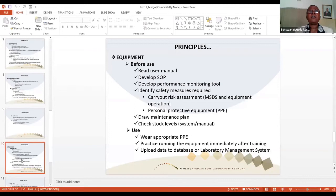You have to have a monitoring tool. As we use the equipment, there is the minor maintenance and the major maintenance. You have to make sure that you do the daily minor things in the equipment, like draining of the waste, cleaning the burners, all those small things, and make sure that they are being done.